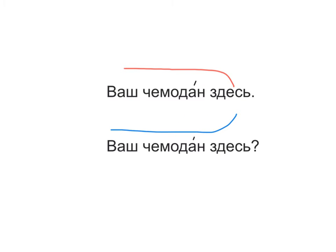In this sentence, ваш чемодан здесь. Your suitcase is here, or is your suitcase here? This is an instance unlike the previous ones. In the previous examples, it was obvious which the most important word was. In this instance, it's not obvious right away. Are we asking whether your suitcase is here? Are we asking whether it's your suitcase? Or are we asking, we know you have something here, is it your suitcase? And in this case, where the intonation goes up helps you to decide what is the most important word or what is the person asking about.